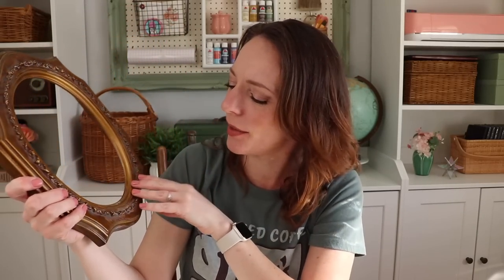But isn't that pretty? I have a gallery wall of these gilded style frames. I like that none of the decoration on it is broken. So I'm really excited about that.